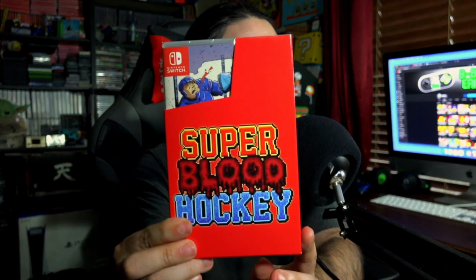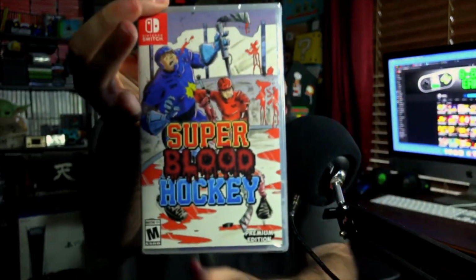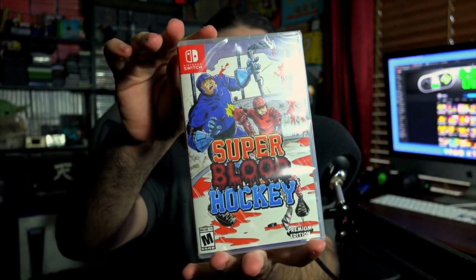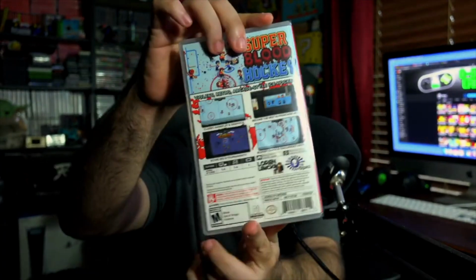Oh look, it's in a NES dust sleeve with the name of the game. That is way past cool right there. And then we got the actual cartridge. Look at how much fun they made the cover art for this. So this is more like an arcade style hockey game. If you haven't played it, I actually recommend it. It's like NES Ice Hockey on steroids. So let's open it and take a look at what's inside.